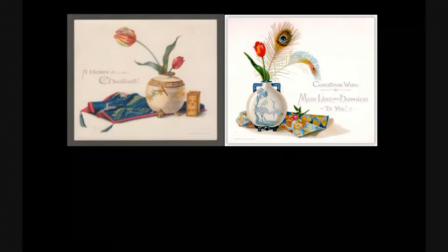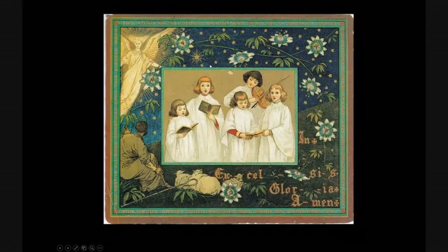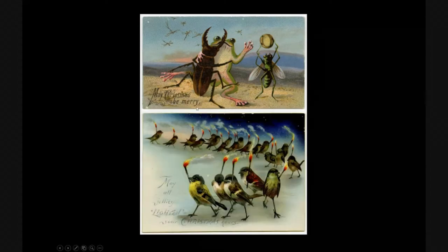Here we have a choir, but you notice the flowers around here, if you recognize those, are passiflora or passion flower. And actually there's some bizarre stuff too that I don't know what they were thinking. Here we have a katydid with a tambourine celebrating, a frog and a cockroach doing a dance. You've got some birds that look like they're ready to torch somebody. May all jollity lighten your Christmas hours. It looks kind of scary to me.